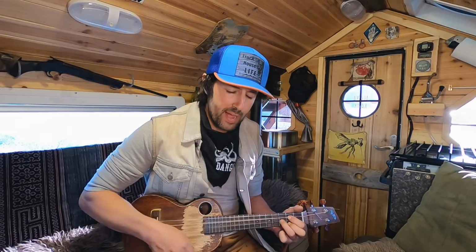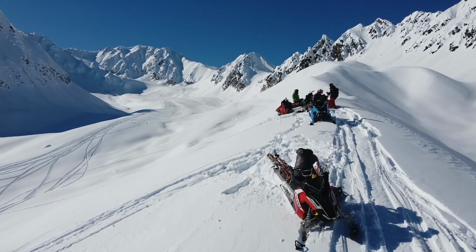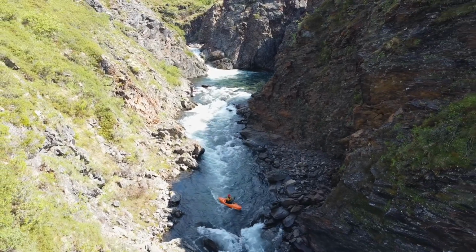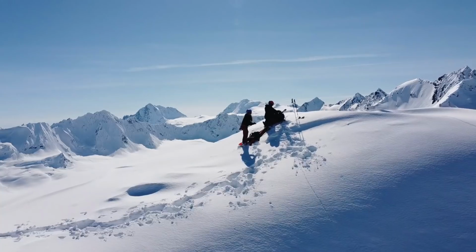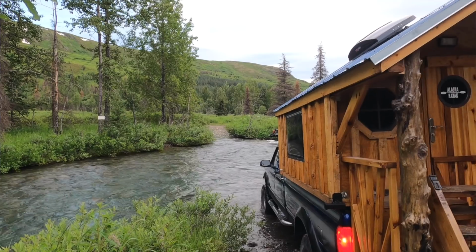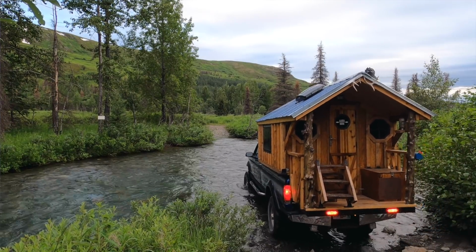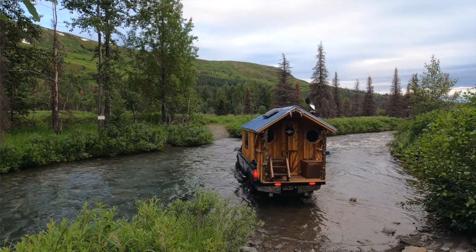I gotta get myself out. I do a lot of whitewater kayaking and paragliding and speed flying, some hiking. I do a lot of skiing and snowboarding, lots of snow machining, and the truck camper is just really beneficial in being able to stay wherever I'm at comfortably and making those activities happen.